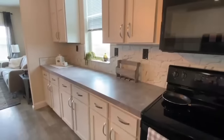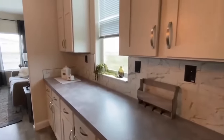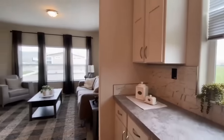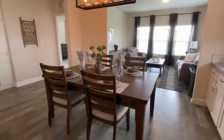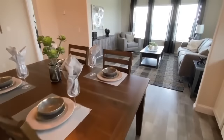Now, y'all aren't going to believe the base price on this home. It's actually, it surprised me. I was thinking it was going to be a whole lot more than it actually was. Great big dining area. Huge table.